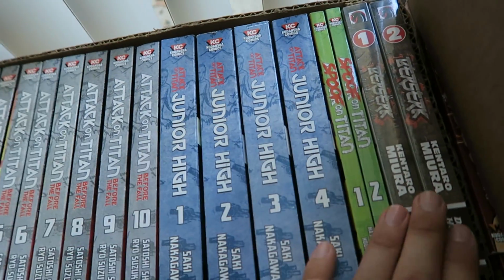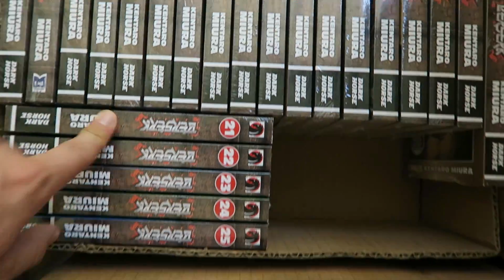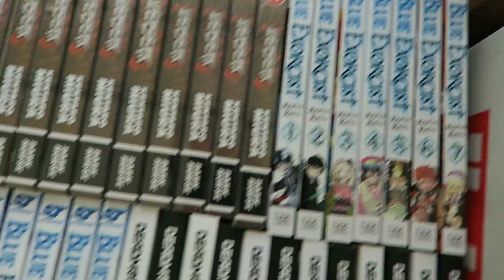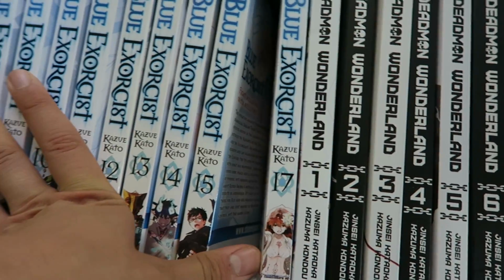Moving on from all this Attack on Titan stuff, we have the full set of Berserk, 1 all the way till 25 on this box, as you guys can see. But now, moving on to the third box here, we have the rest of the Berserks. We have a full set of Blue Exorcist, except for number 16, which sucks. Again, like Attack on Titan, I'm missing just one.